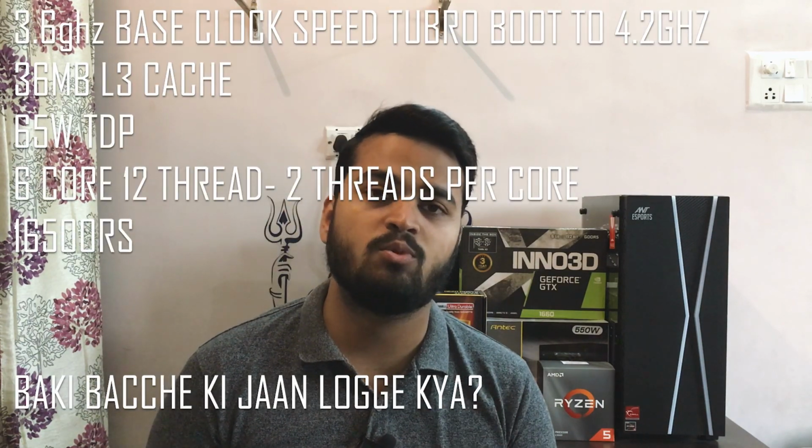and this is a 6 core 12 thread processor with a 3.6 gigahertz base clock speed which goes up to 4.2 gigahertz. For the motherboard I went with the Gigabyte B450M DS3H, and the sole purpose of going with this budget category motherboard was that it has 2 PCI Express slots, 4 RAM slots, 4 SATA ports and M.2 support, which in my opinion is a deal breaker for any motherboard under 6200.